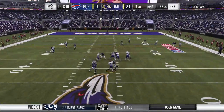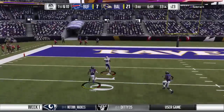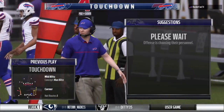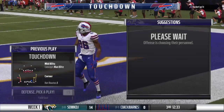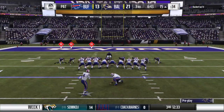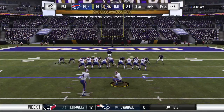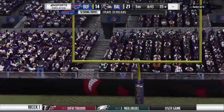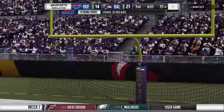So after the INT, it's Allen. His throw caught at about the 5. And all the way home for a Bills touchdown. Jalen Strong, 33 yards. And the Bills turn that interception into a touchdown. And his kick is right through.